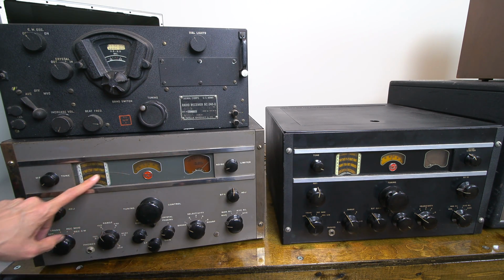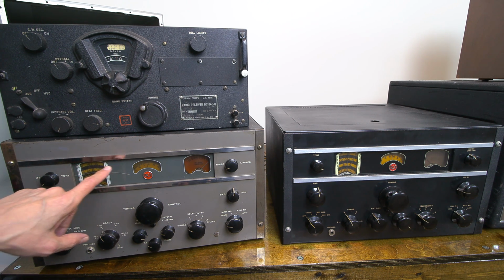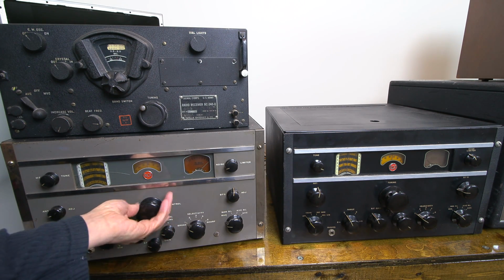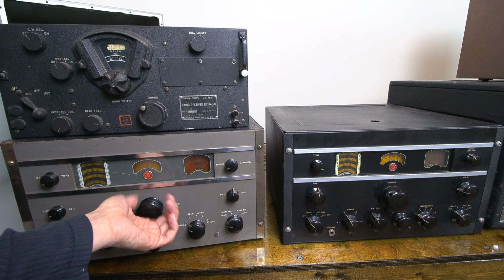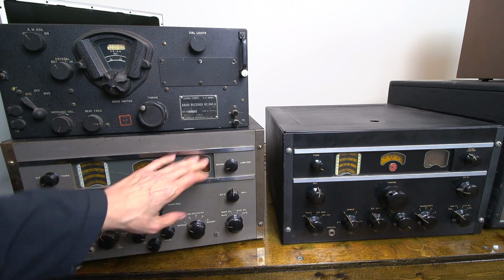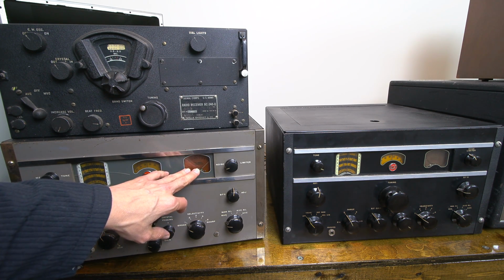This one has a cracked dial plastic here. So there's usually a dial glass, but this is plastic. So this is cracked, so we'll end up replacing that too. Again, they're virtually the same. They've got, you know, I could say silky smooth tuning when they're fixed and working, and a nice S meter, or dB meter on this side here. So these are dB above 1 microvolt.